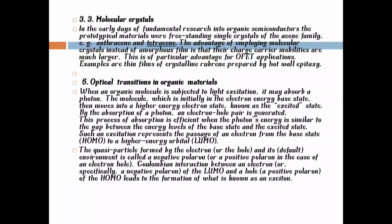Optical transitions in organic materials. When an organic molecule is subjected to light excitation, it may absorb a photon. The molecule, which is initially in the electronic ground state, then moves into a higher energy electronic state, known as the excited state. By the absorption of a photon, an electron hole pair is generated. This process of absorption is efficient when the photon's energy is similar to the gap between the energy levels of the ground state and the excited state. Such an excitation represents the passage of an electron from the ground state to a higher energy orbital.